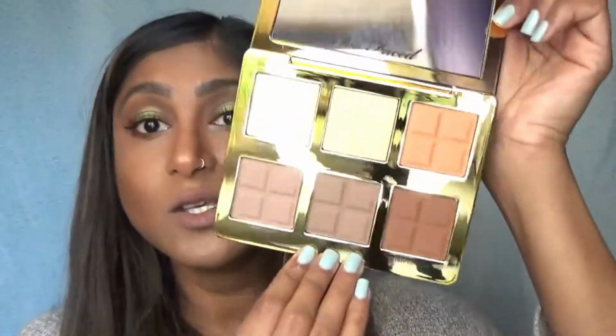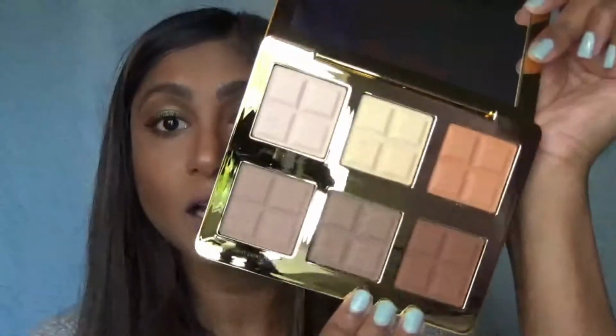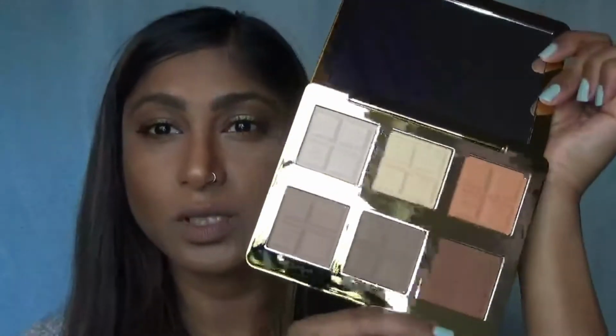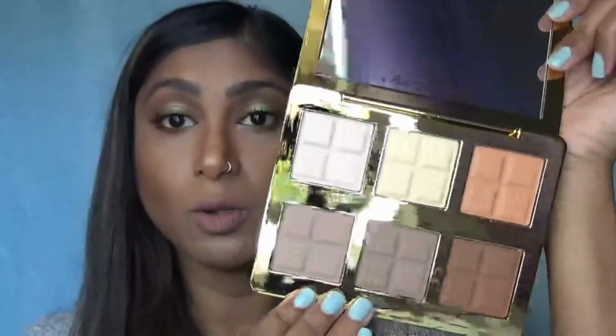Because they do make quality products and I would love to use them, they just don't work sometimes. Like, this is really pretty, but I can say right off the bat, the top is going to be highlights, and that's cool. Maybe the highlights will work on me, maybe these probably won't, because my medium skin tone doesn't really take to really white highlights. Some people like them. I just think they look horrible on me.